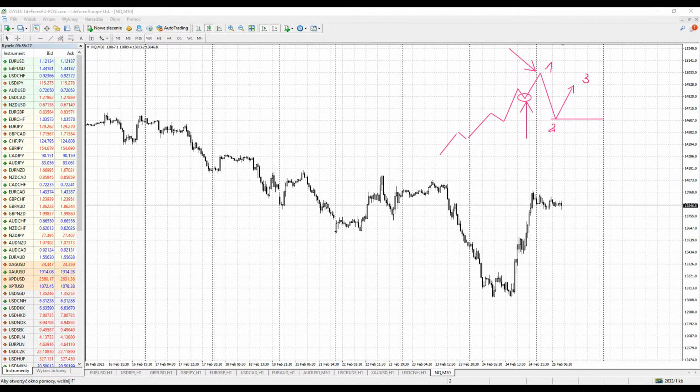All right, and then of course we are looking for the strong move to the downside, and number 2 is our sell level, sell the break, all right, and here is our stop, right?